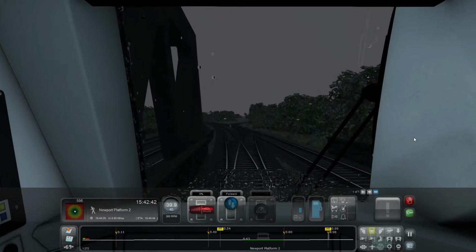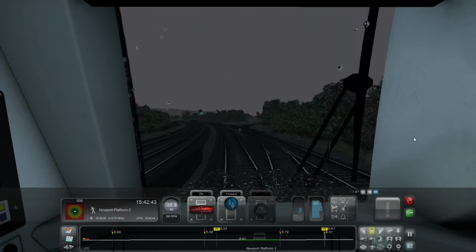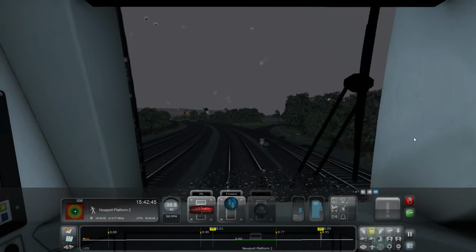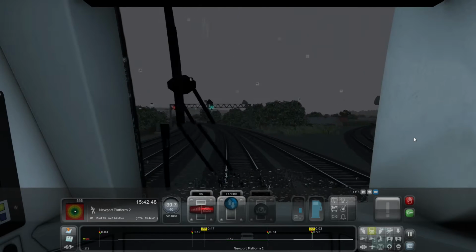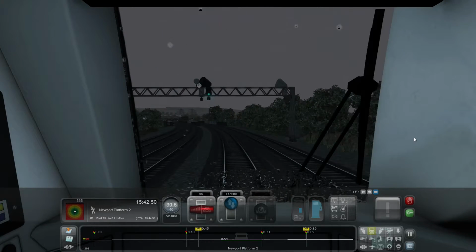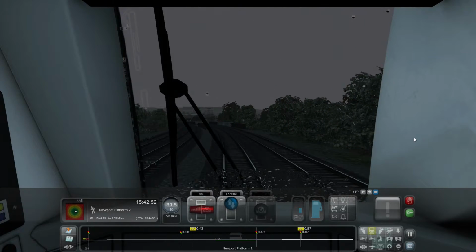Thankfully we're not going off to the right there. Straight on to Cardiff. See, still more green lights. That's wonderful.